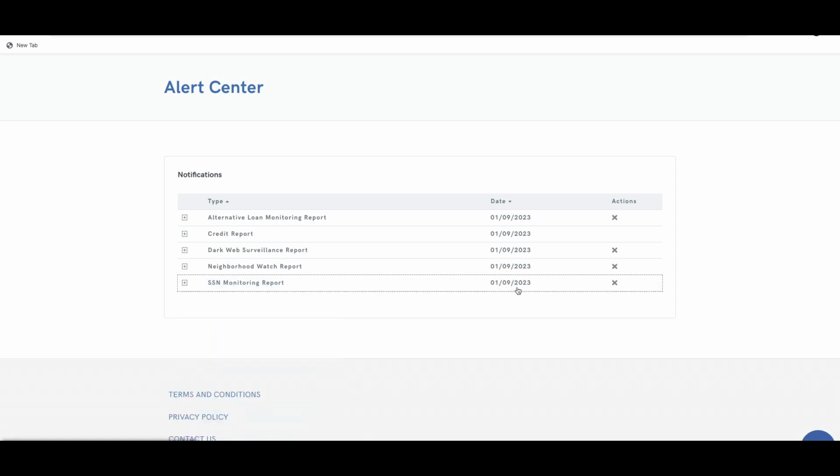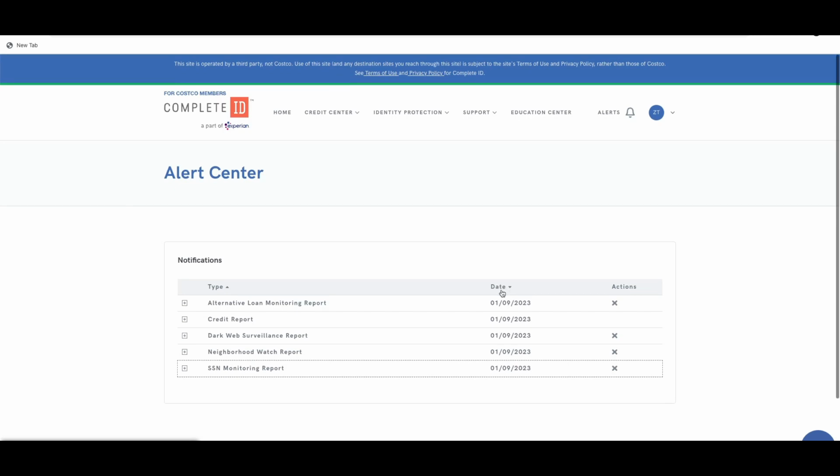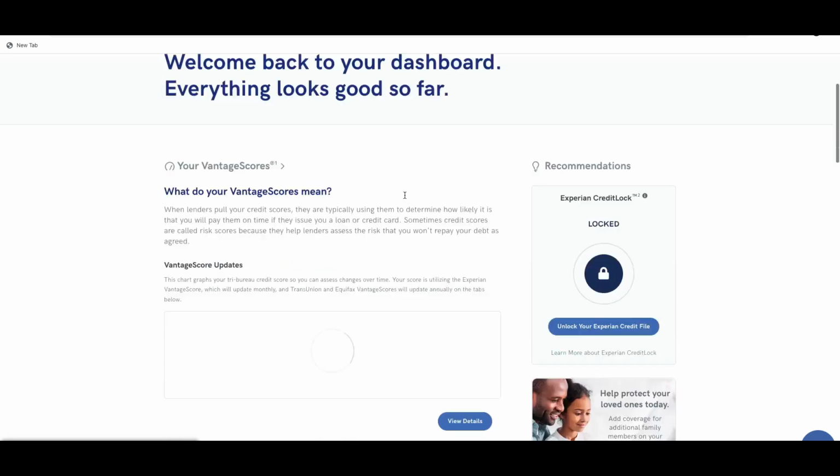So there were some instances in there. None of those were really aliases of mine. Those were all me, what they found. So nothing of concern for me. So in terms of what they allow you to monitor, let's come back here.